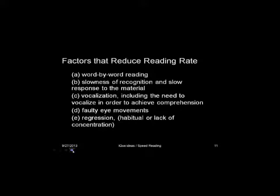Many students, while reading, have the habit of reading out aloud. They might have the need to move their lips or at least produce a sound when they are reading. I remember, as a child, my mom always used to insist that I should read out aloud. Now, she primarily did this because she would be working in the kitchen and she needed to keep a check on whether I'm actually hitting the books or reading a novel. But speed reading is actually not about vocalization. Another fault is faulty eye movement. Then regression, habitual or lack of concentration is a major factor which hinders your reading. We'll take a look at what exactly is regression in a few moments.